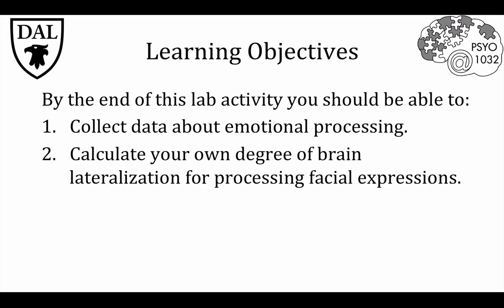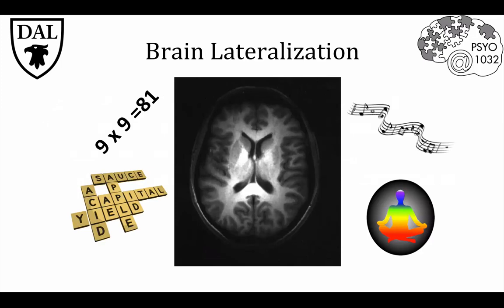So this is on the topic of brain lateralization, or sidedness, which gets all sorts of media attention. The standard story is that the left brain is analytical and logical. It's involved in math and language skills. The right brain is more intuitive and creative. It's important for musical ability and holistic thinking.